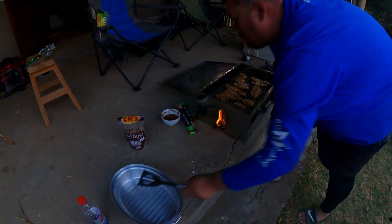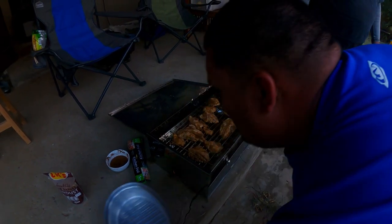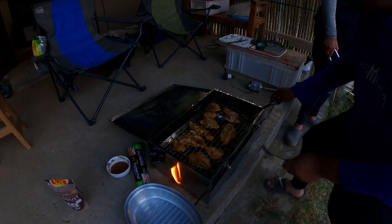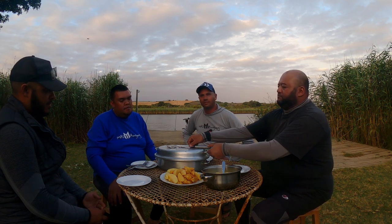Beautiful. Right, so our fillets are done. We're going to take them out now. The dish is prepared by Frankie and we're going to chow down now. We've got, like I said, the three fillets, the grunter, the cob and the Cape stumpnose, and we're going to see if we can taste the difference. So let's go.